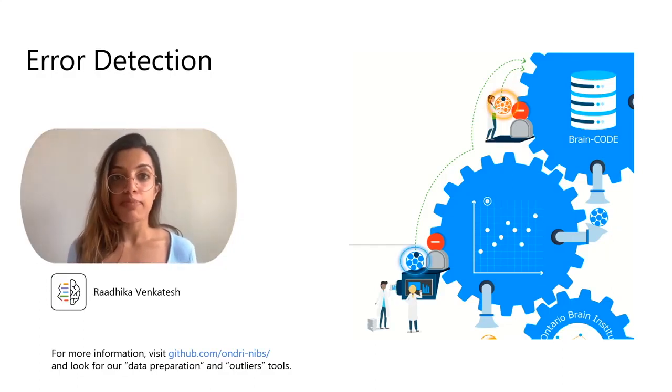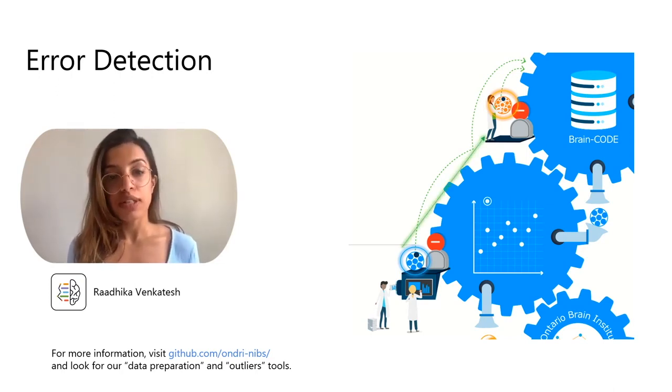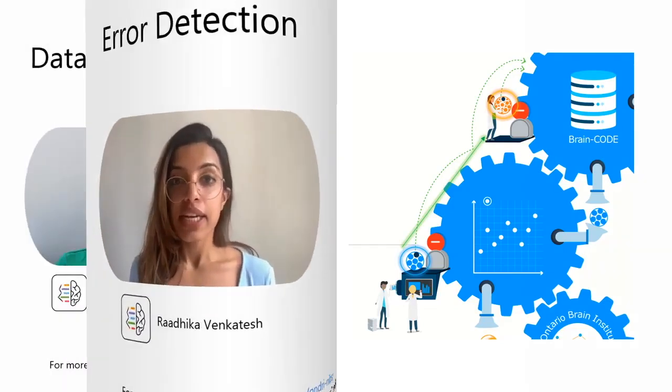We send these reports back to the clinical and research experts to review, and if any issues are found, the data go through integrity and compatibility checks once again. If there are no more issues, we can proceed to the next step.